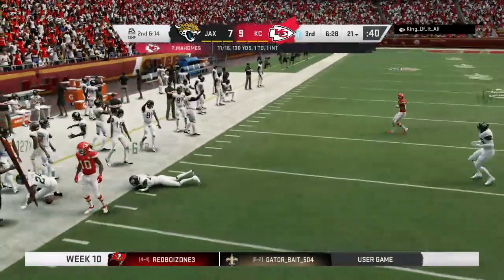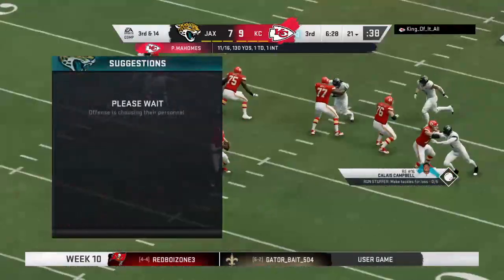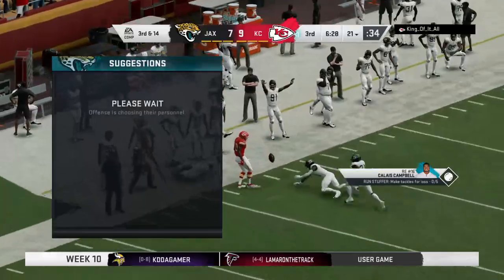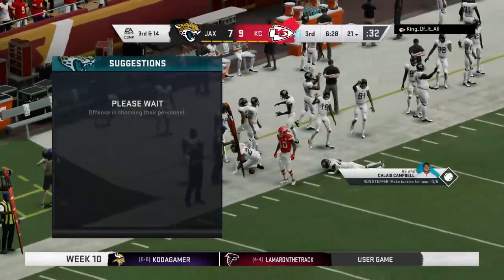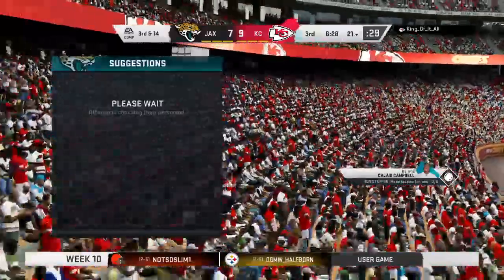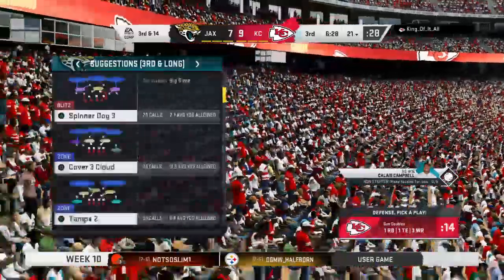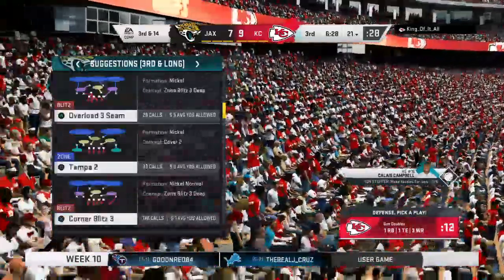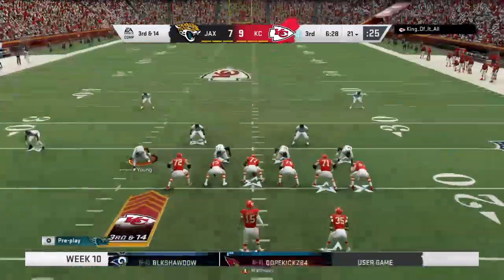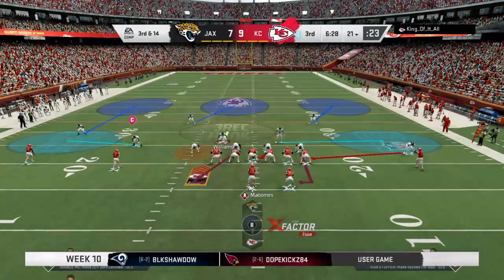They try to throw on 2nd down, but this one is incomplete. They went with a dime look on defense. 2 extra defensive backs on the field and covered up essentially every blade of grass. That allowed them to disrupt the play. An incomplete pass on that last play, and that means they'll need to come up with something here on 3rd down.